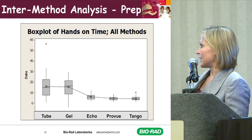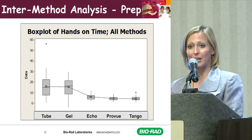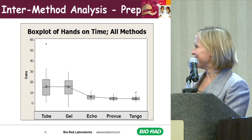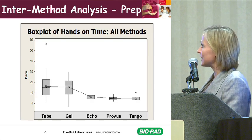I extend those lines out. It sure looks like there's a significant difference between the manual and the automated methods, right? I know I'm really not telling you anything you didn't know, am I? So let's look at the ANOVA statistical analysis and see what it says.